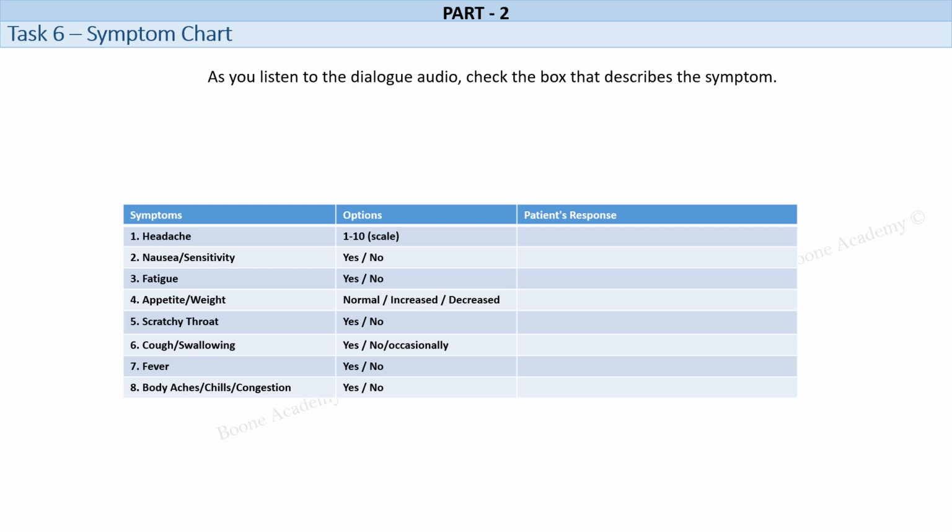Understandable. Now let's talk about the scratchy throat. Have you been experiencing any coughing or difficulty swallowing? A little bit of both, actually. I've been coughing occasionally, and it feels like there's a lump in my throat when I swallow. Have you been running a fever at all? I'm not sure. I haven't checked my temperature, but I've been feeling a bit warm on and off. All right, I'll make a note of that.